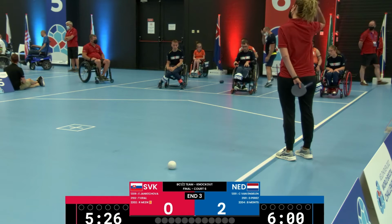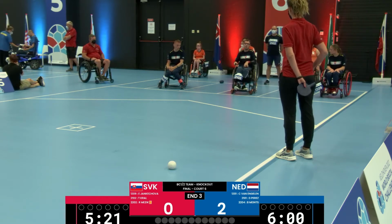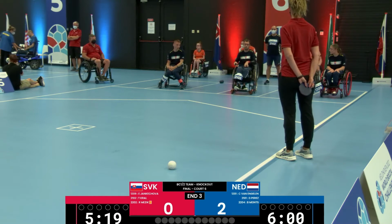Slovakia playing this end a little bit shorter, around 6 meters. And Kral to play the first ball.